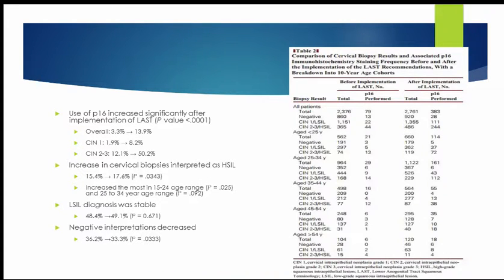So this is basically their findings. They noticed that the use of P16 increased significantly over implementation of the new criteria. Overall, it went from 3.3% to 13.9% of cases being stained for P16. There was also an increase in cervical biopsies interpreted as high grade, going from 15.4 to 17.6%, and it increased mostly in specimens from patients in the younger age group, the 15 to 24 age range.